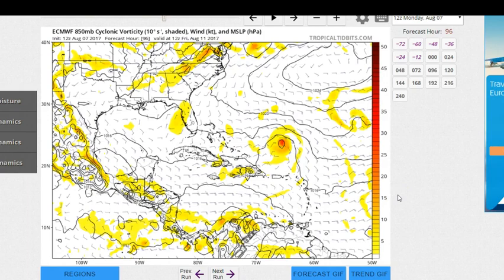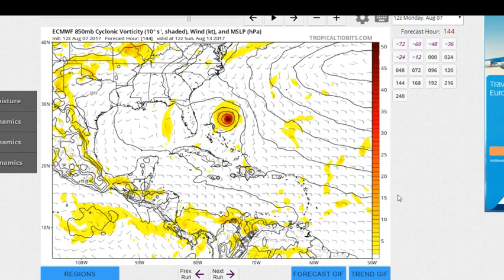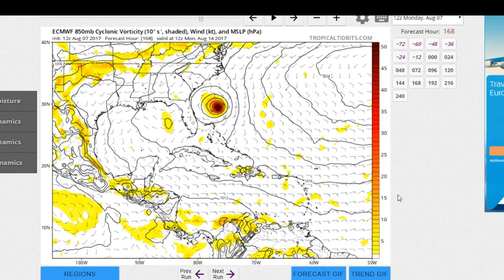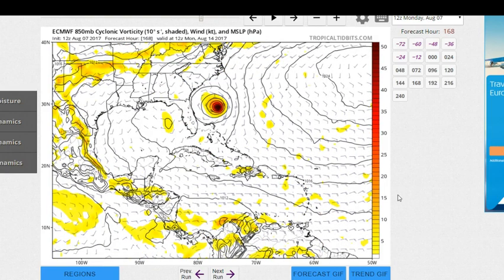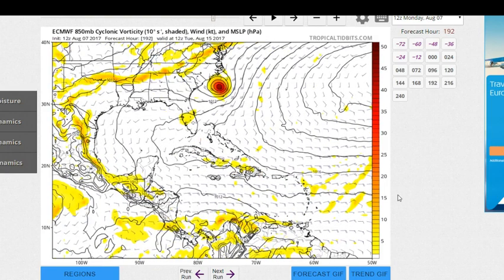And this afternoon's model run actually spun that up east of the Bahamas and off the southeast coast as a tropical storm early next week. So it'll be interesting to see. The model has done this from time to time over the last few days. The GFS does not have anything with regards to this.